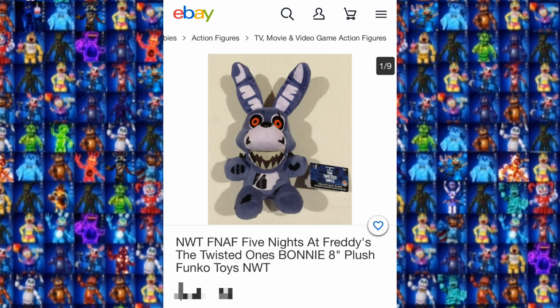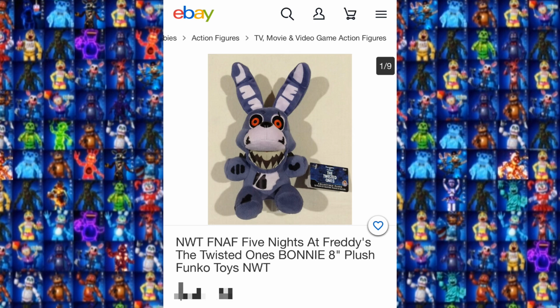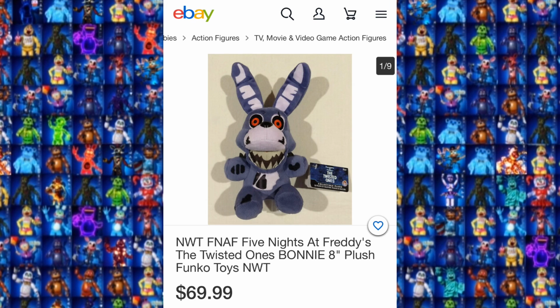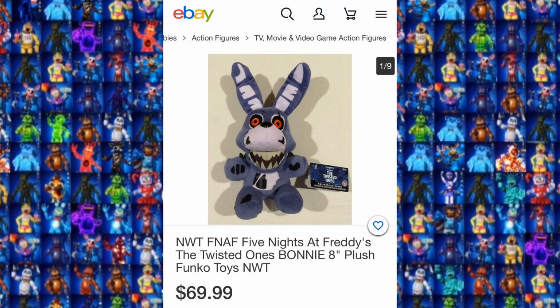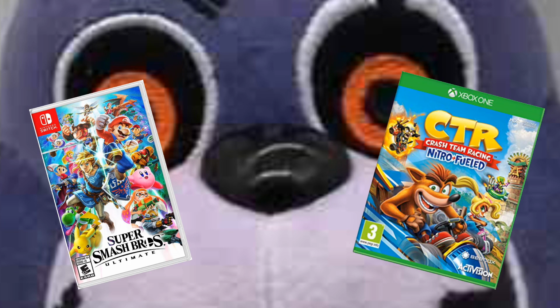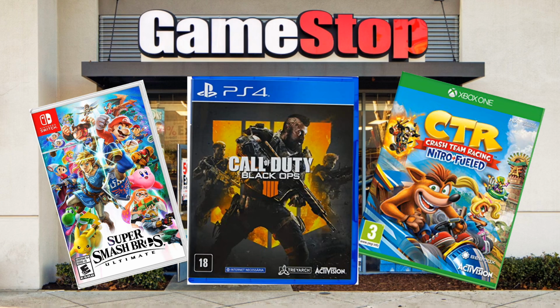What? I swear, if this plush is over $40, I'm... Sorry, I just needed a minute to process that. Twisted Bonnie is $70. So for the price of this plush, do you know what you could buy? You could buy a Nintendo Switch, an Xbox, or a PS4 game from GameStop. Wrap your head around that for a second.